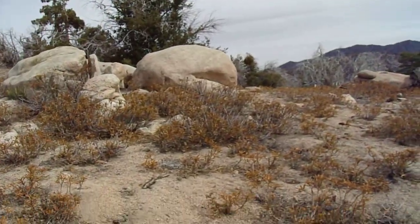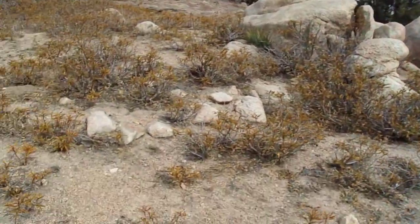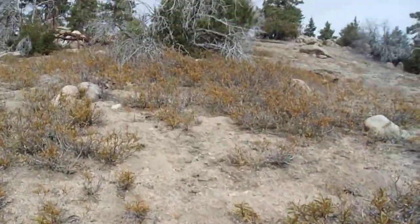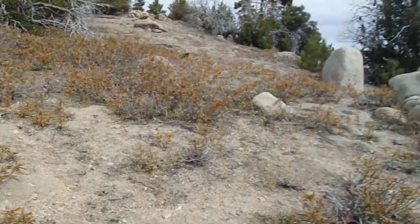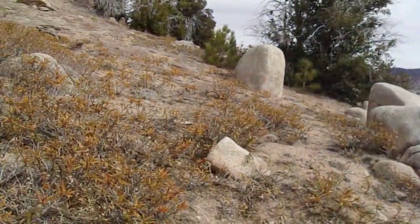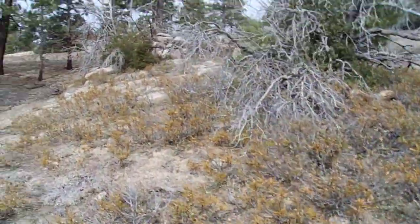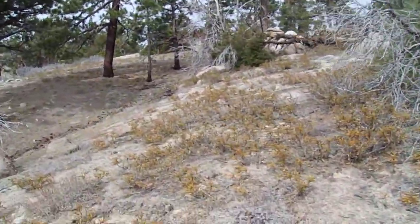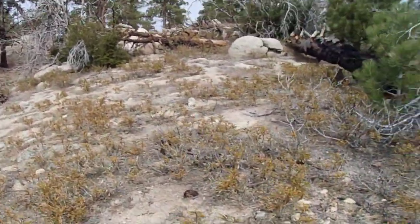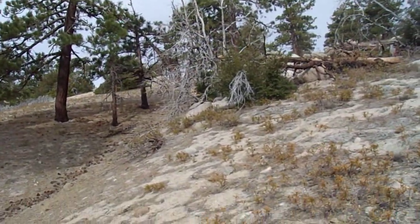I believe I'm past the rest of the scrambling part. Now I'm just walking up the gentle slope through a field of yerba santa. Managed to get around that scramble, which wasn't that bad. Just a couple little tricky spots.